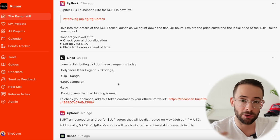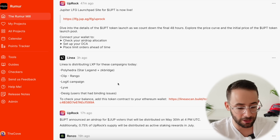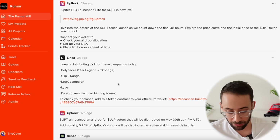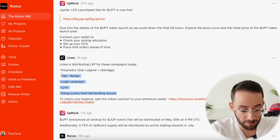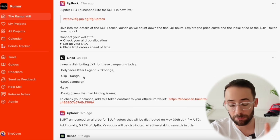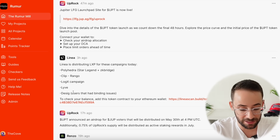Remember, as long as you've completed proof of humanity for Linea, you don't actually need to claim your LXP. It just gets dropped directly into your wallets. Right now, it's a non-transferable token. However, the idea is that eventually it's going to be convertible into the Linea token. The campaigns that got dropped LXP today are the Polyhedra bridging campaign, the Clip/Rango campaign, the LogX campaign, the Live or Live, and the DSIG campaign.